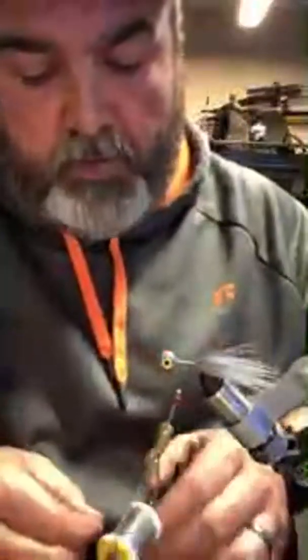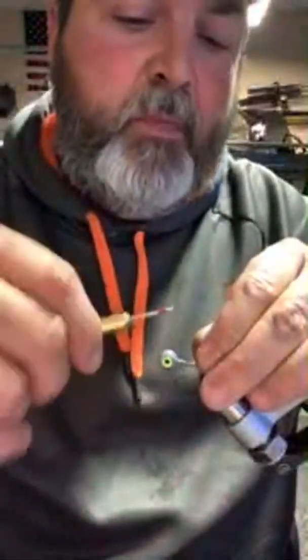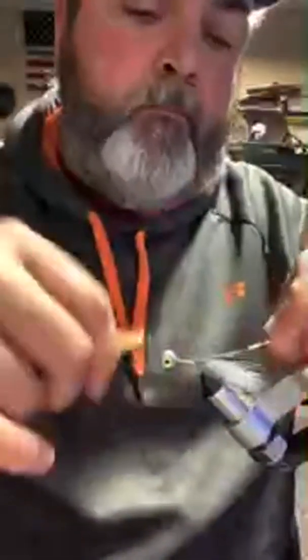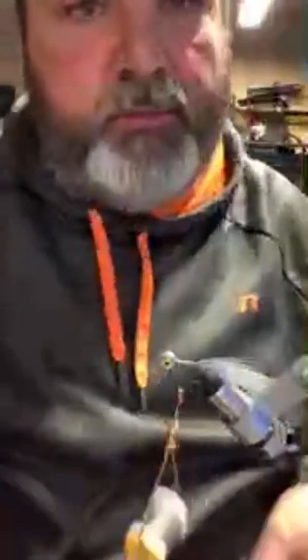But the bucktail jigs, it's probably my favorite to tie up. They're probably, to me, the easiest to tie up. I'm gonna do a black body in this one.